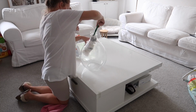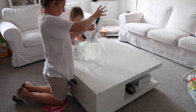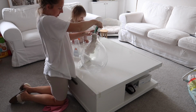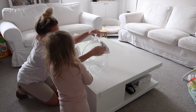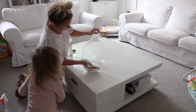I grabbed some white vinegar so that I could clean the vase, and I tried to fill it up with water first as well to get the inside of it clean. There's actually a fly kind of stuck to it. A tiny little fruit fly has got in there and I can't get it out, so I'm going to have to figure out a way to do that. But for now, I've dusted the inside, watered the inside, emptied it out, and then I'll use the white vinegar on the outside of it.